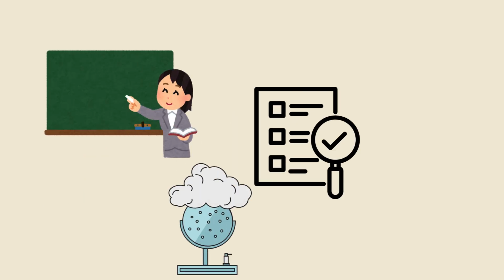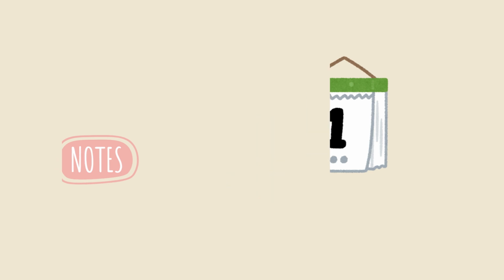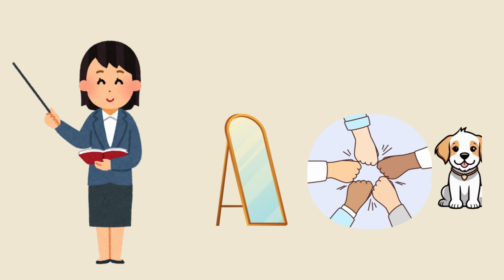Section 5. Condense, review, and teach. Once you've made your detailed notes and reviewed them using spaced repetition, the next step is condensing. Summarize your detailed notes into a single A4 sheet or index cards. Create a cheat sheet or one-pager with only the essentials. Key concepts, definitions, formulas, and diagrams. Then teach it, literally. Explain it out loud to a friend, your pet, or even your mirror. Use past paper questions or create your own quiz to apply what you've learned.